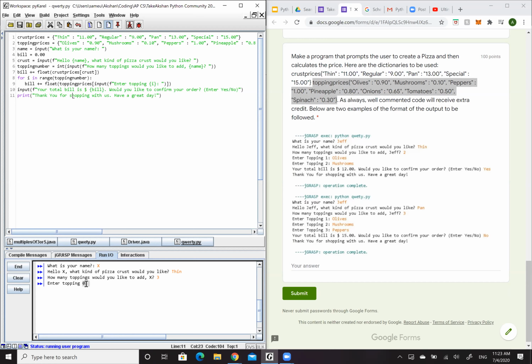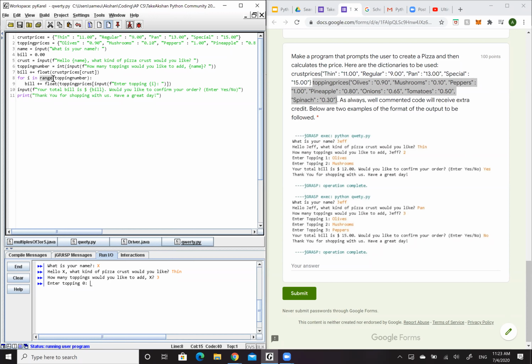Does anyone have any ideas of how we could fix this? Type it in the chat. Okay, yeah, so we could fix this by, remember we're just doing a for loop using the range function. Remember what the range does is it starts with the first number. If you have one number, then it defaults to starting from 0. But if we have 2 numbers, then it will start from the first number. So if we want it to start from 1, we just type in 1 as the first number. And remember, the range function will go from 1 to the second number, but not counting the second number. So we want to add 1 to this, like that.